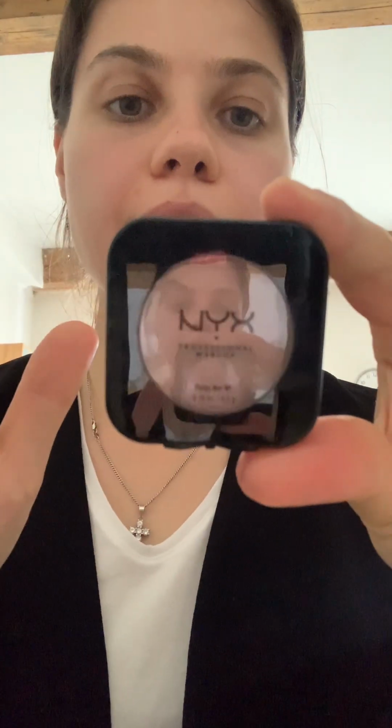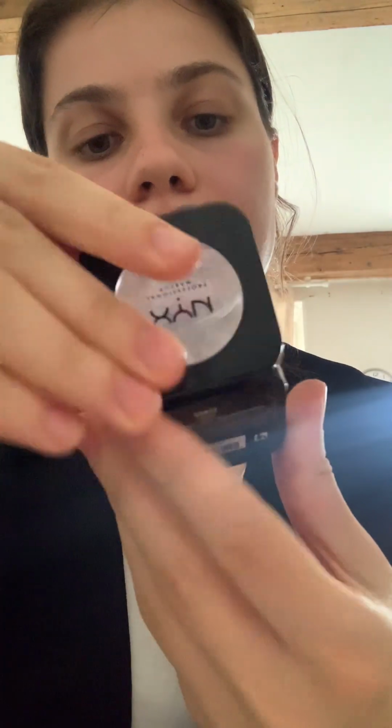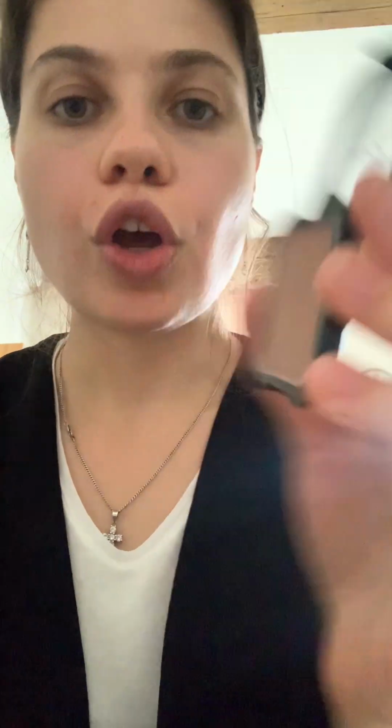NYX blush, I take a dark brown so I can do dry contouring a little bit, and I use the blush here. I use a little bit on my eyes here and finish. For my makeup, I do it natural, and it looks perfect for my type of skin.